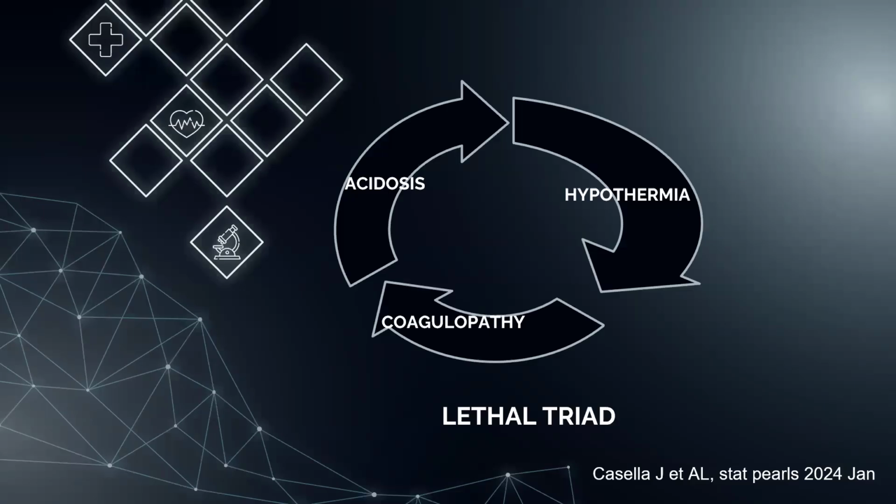Then coming to the lethal triad, in the state of shock, there is inadequate perfusion causing acidosis, and there is decreased ATP production causing hypothermia. Hypothermia then causes worsening of coagulation system due to enzyme inefficiency. Coagulopathy will again further increase the bleed, and there will be hypoperfusion, which adds to the vicious cycle of lethal triad, and this will lead to the cycle of death.